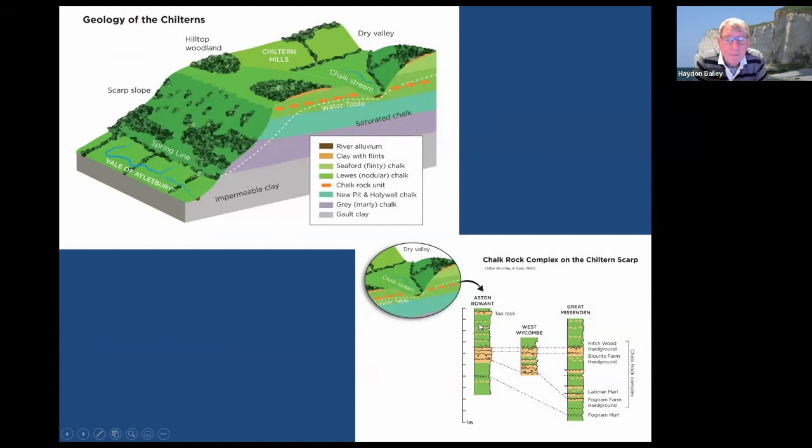the region. If you look at the Aston Rowan section with the M40 cutting going through, the chalk rock is a whole series of hard grounds sitting immediately on top of each other. There's probably 4 or 5 units compressed into about a meter of thickness. And as you come eastwards in towards the Misbourne Valley, past the Wye Valley in West Wickham, you can see how these units start to split apart.